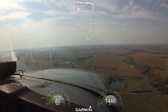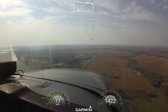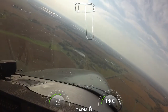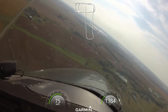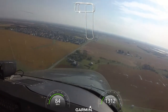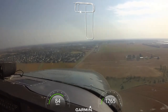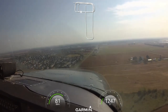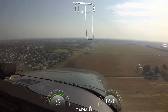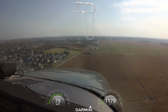For your radio calls: Gardner traffic, Cessna 972 November Charlie on base for runway 8, turning final. Gardner traffic, Cessna 972 November Charlie on final for runway 8.